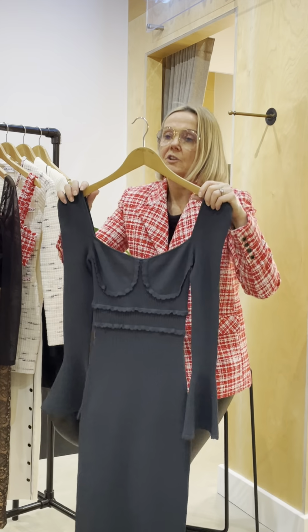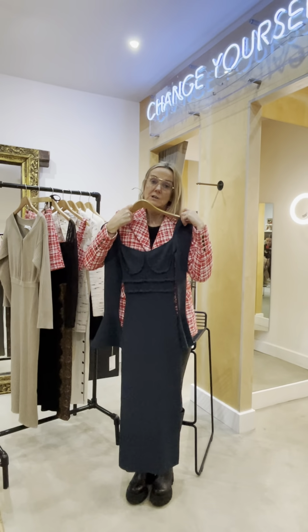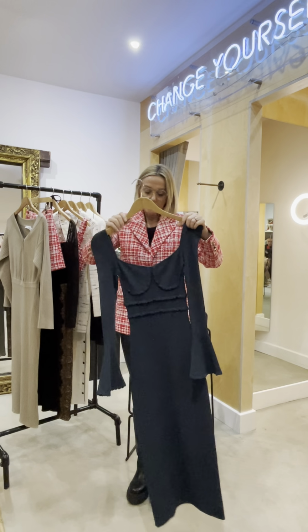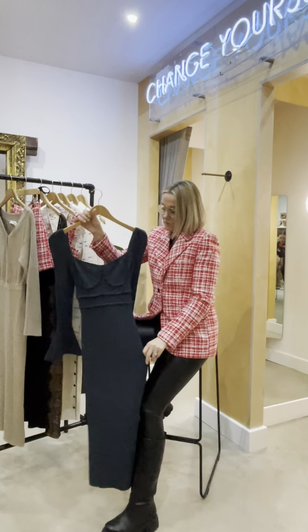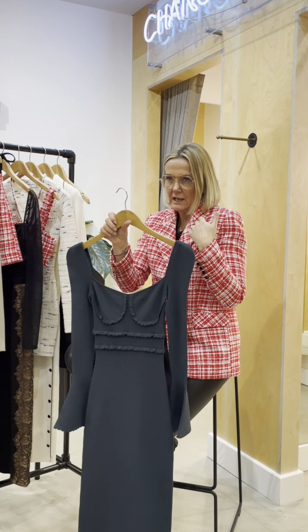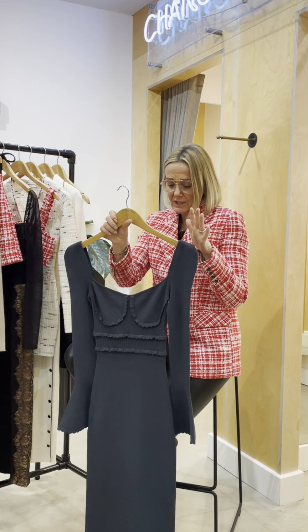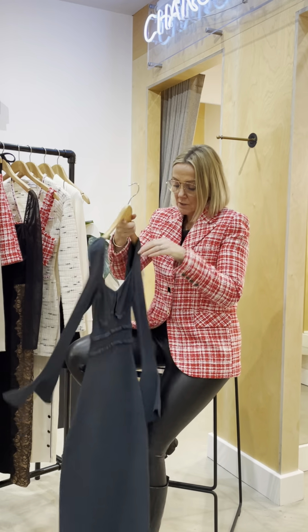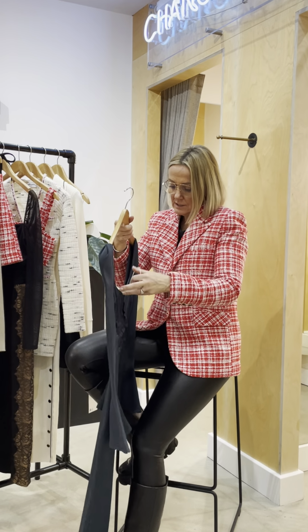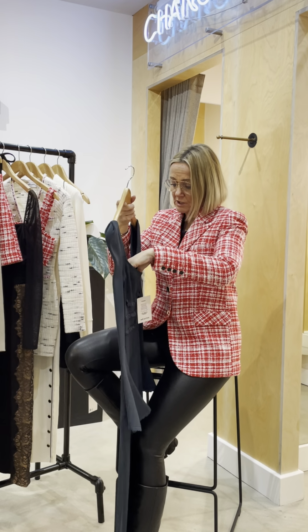If you have a look at the length on me, you can see it's a midi length, so it would work really well with a beautiful high heel or a mule. Rebecca, our model, had this on earlier in the week. She's got very dark hair with green eyes. She looked sensational in it, but I think it works on any skin tone actually, and any hair colour. So this is $3.50, and we've got sizes extra small to large.